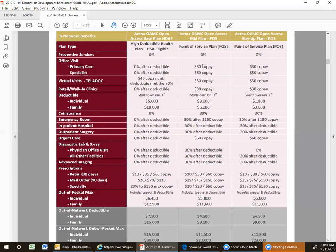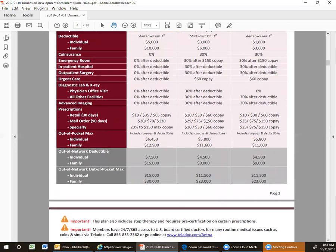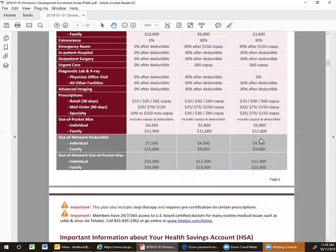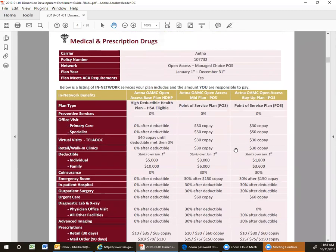The other two plans have copays, which is just a discounted price tag when you access care. You have different copay amounts for primary care and specialist. You also have copays for virtual visits, 24/7, 365 access to a doctor over your phone. You have copays on these two plans when you have a retail or a walk-in clinic, and the deductibles are lower as compared to the plan on the far left-hand side. The other two big differences between these two plans is you have copays for prescription drugs before you meet the deductible. You have some out-of-network benefits as well, but remember, always stay within the Aetna network, which is the Open Access Managed Choice POS.